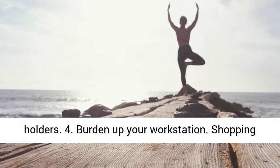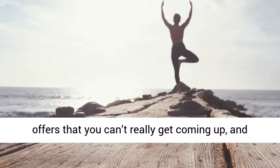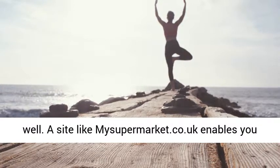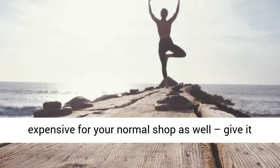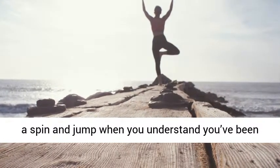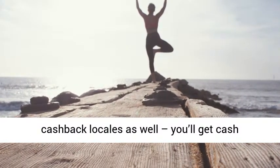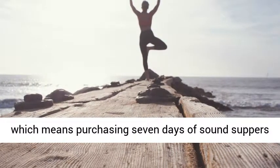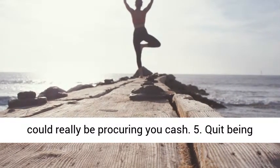4. Load up your laptop. Shopping online means you're aware of exclusive offers that you can't really get in store, and you can usually use discount codes as well. A site like mysupermarket.co.uk lets you compare which supermarket will be cheaper for your usual shop. Give it a spin and jump when you realize you've been overpaying. It's worth exploring cashback sites as well. You'll get money into your account each time you shop online, which means buying a week of healthy meals could actually be earning you money.